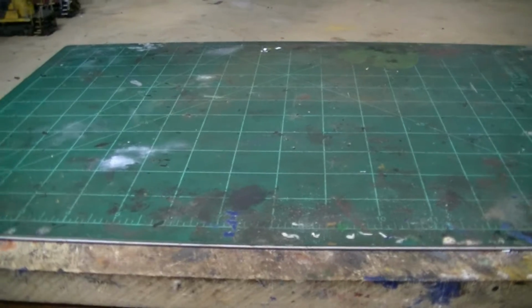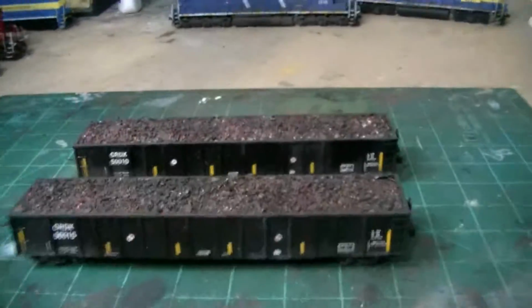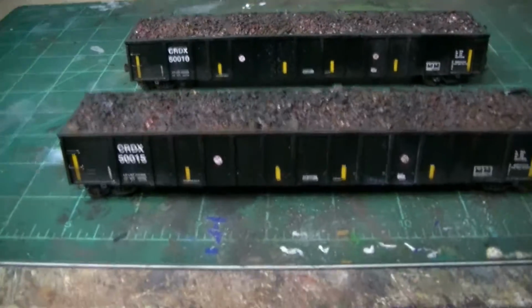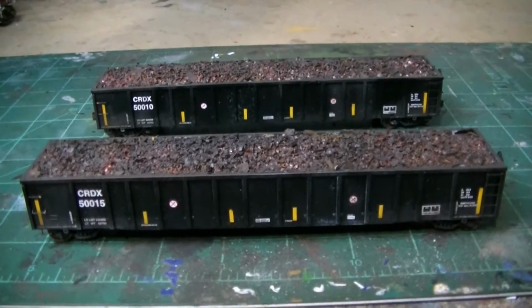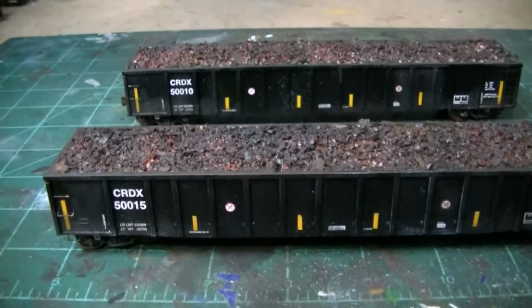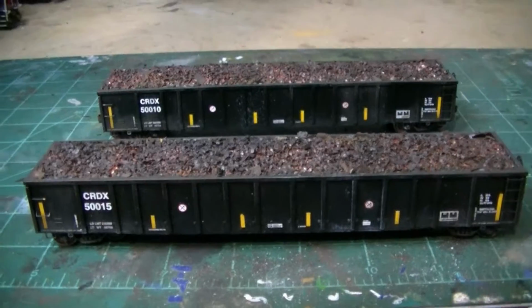What we have here is a pair of CRDX Thrall gondolas, and these are Atlas cars, the newer Atlas, I think, Masterline series cars, which I really like. Lately I've been trying to build a small fleet of these gondolas, and I'm trying to keep all the road numbers and road names similar. Basically I'm trying to build a small fleet of all CRDX cars to look realistic.